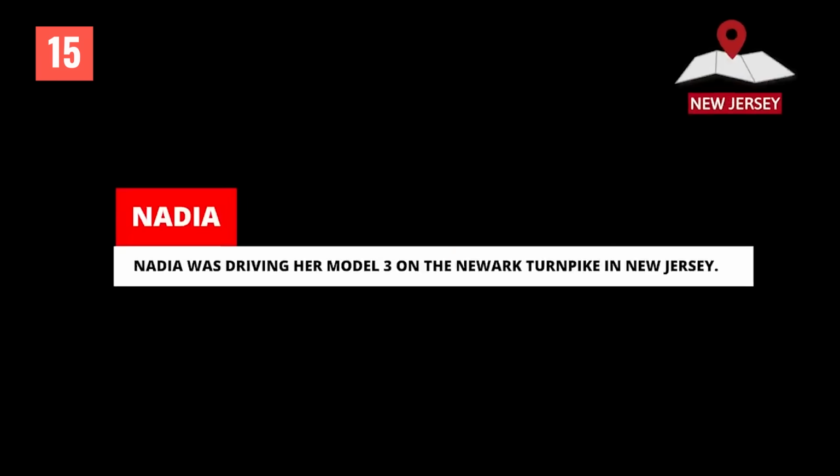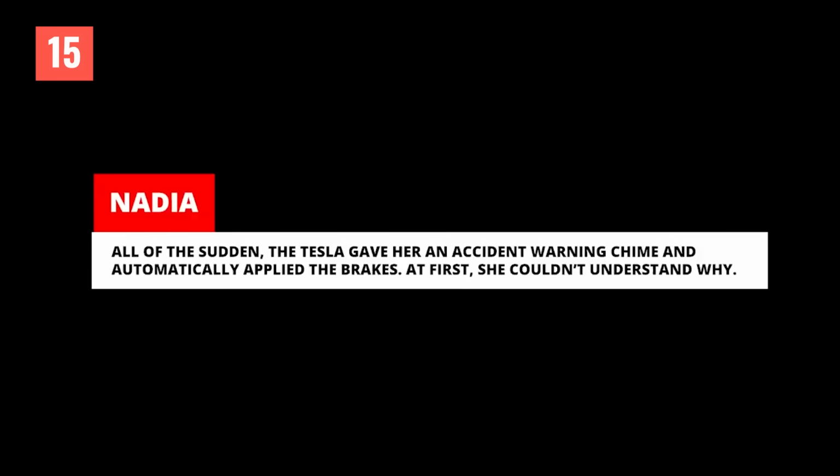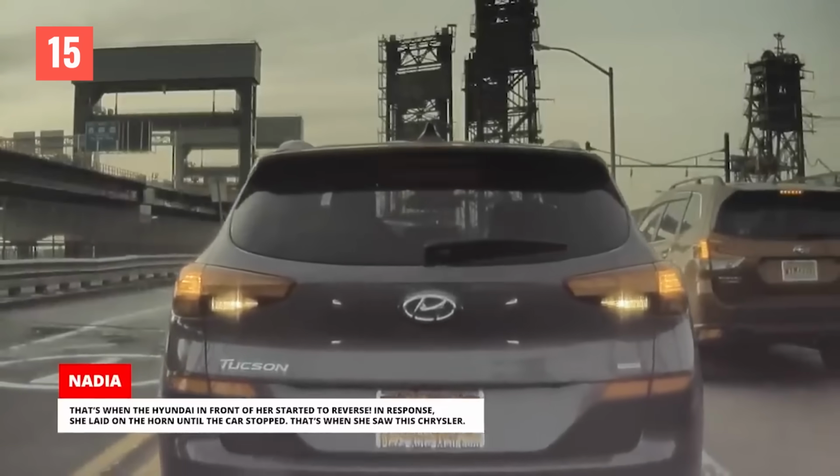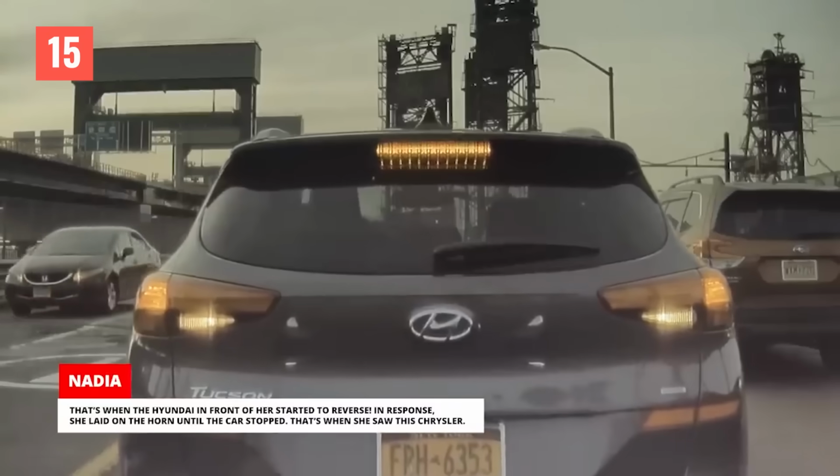Nadia was driving her Model 3 on the Newark Turnpike in New Jersey. All of a sudden, the Tesla gave her an accident warning chime and automatically applied the brakes. At first, she couldn't understand why. That's when the Hyundai in front of her started to reverse. In response, she laid on the horn until the car stopped.